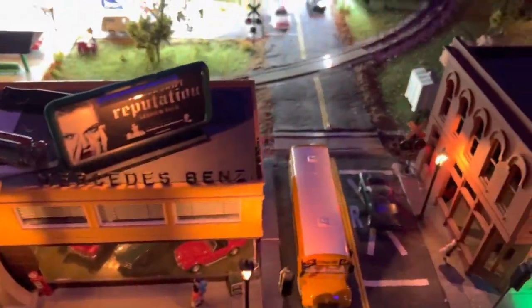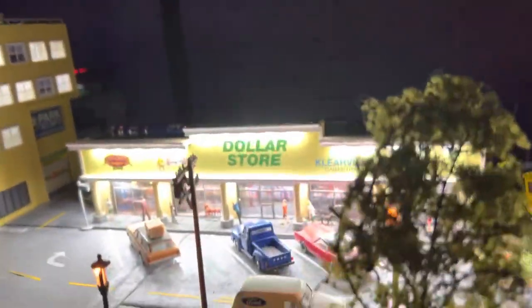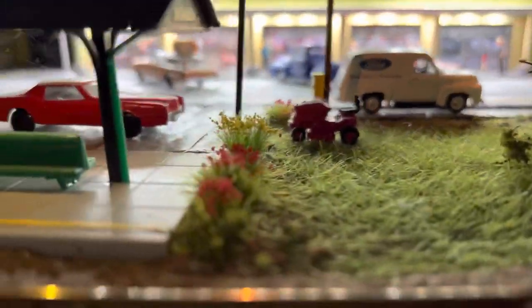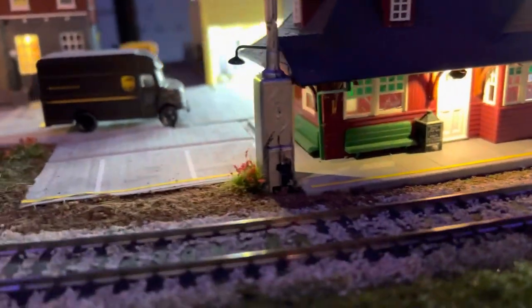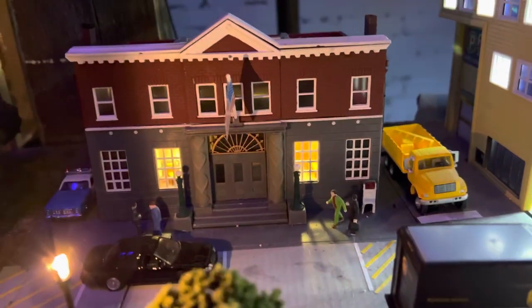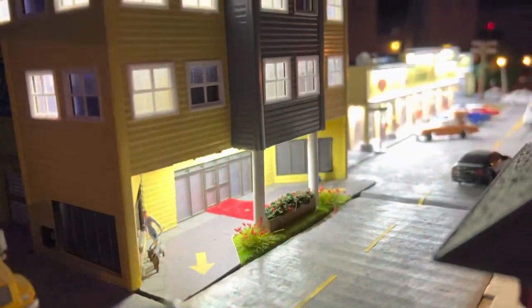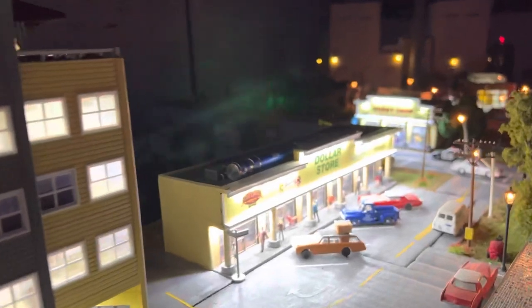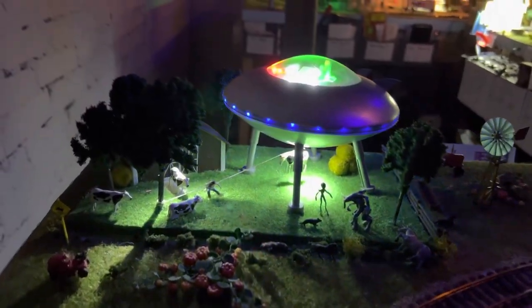Moving on from main downtown, obviously back here it's a lot brighter due to the newer buildings, but we have the Dollar Store, and here's the nighttime platform, which you can see a little bit better, a little more lighted up there, and then you can see better into the building right there. The UFO at night.